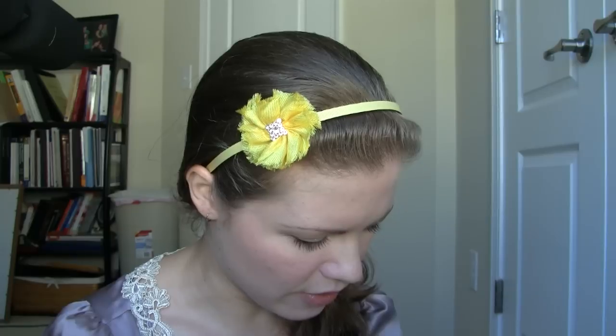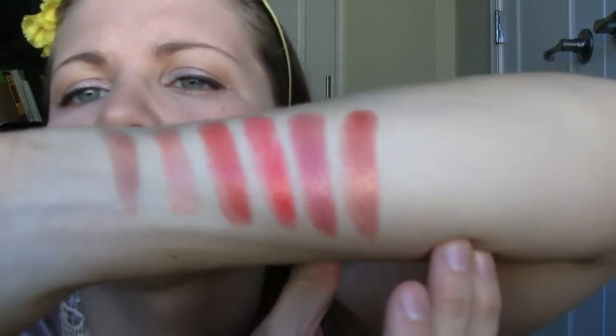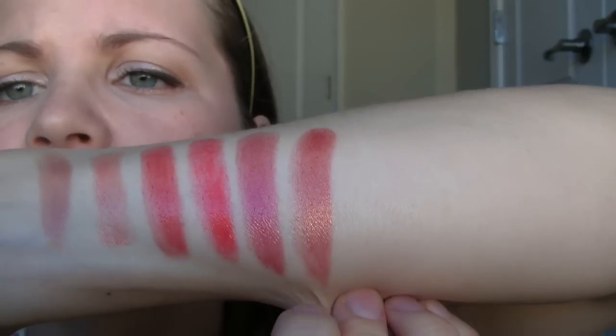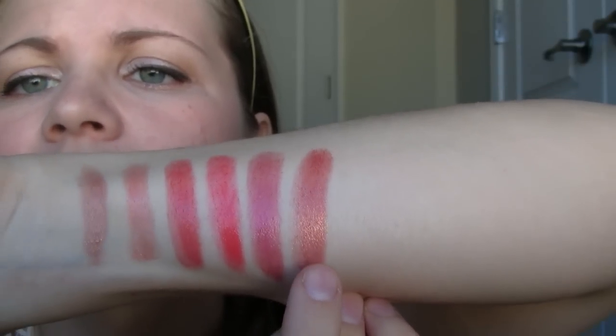Then I have Blaze, and Blaze is a red, kind of a sheer red with a whole bunch of gold shimmer, and the gold shimmer is kind of large so you can see it, whereas in something like Beguile the shimmer is so fine it's hard to see. In Blaze, you can see the little gold particles of shimmer, and you can see them as it catches the light there. So that's Blaze.